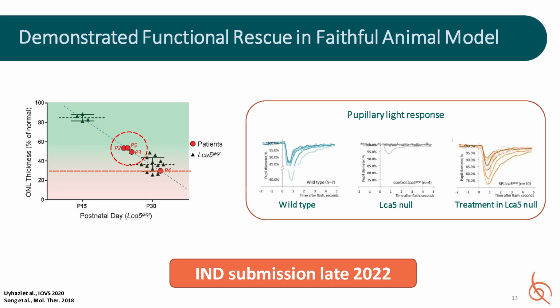Really cool results on pupillary light response as sort of an early biomarker of potential efficacy. Lots more data in the paper, but in the figure in the middle, you see it's a flat line on pupillary light response, wild type on the left with a full response, and then rescue with gene therapy and the knockout on the right completely restores that eye-brain connection.